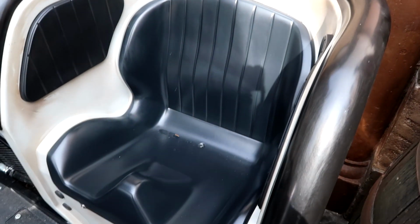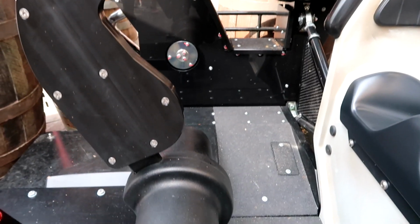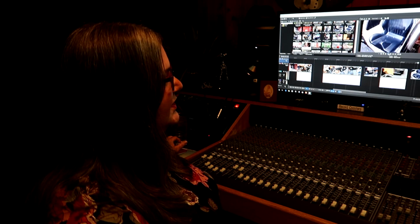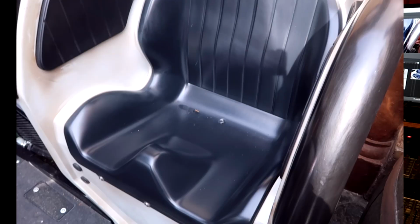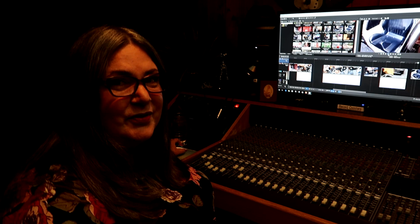Here is your sidecar seat and the restraint, and you can see there's a little stopper here where it will prevent your feet from going any further forward. A closer look at the seat, you can see there is a little divider in the middle of the seat to put your legs around. Now, I didn't even really feel this when I sat on it.